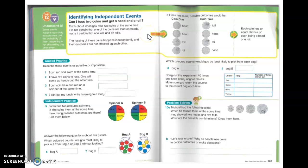Hey Isabella, today we are looking at independent events. On Thursday, you looked at related events, and that's where the things were connected. But today we're looking at independent events, where one outcome does not affect the other event. And sometimes you can't do something if you're already doing one. So it's sort of affecting the chance outcomes.